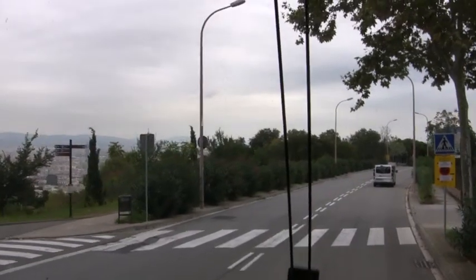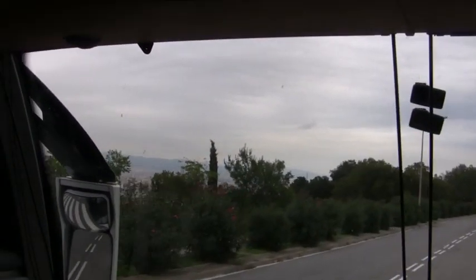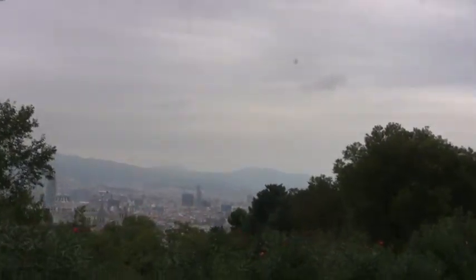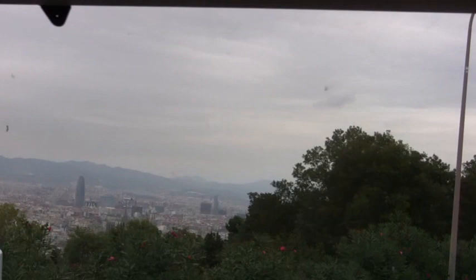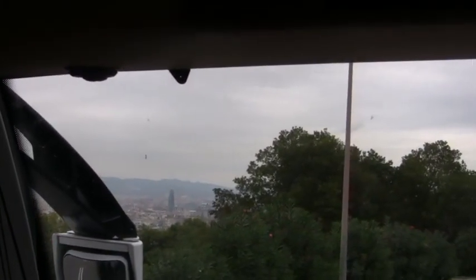Oh my gosh! Oh wow! So see all this. 38 square miles. 1.7 million people. Wow! See on top of the hills.